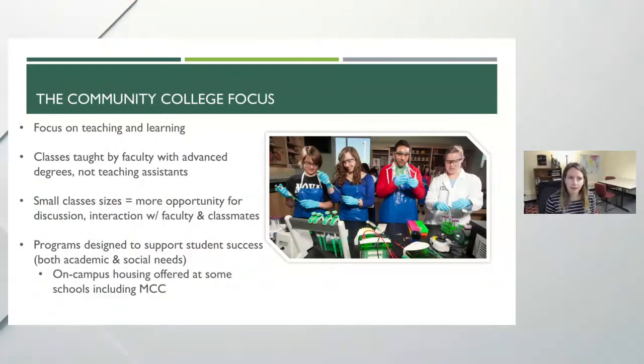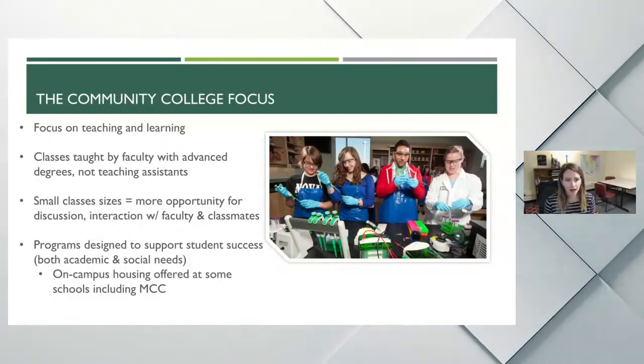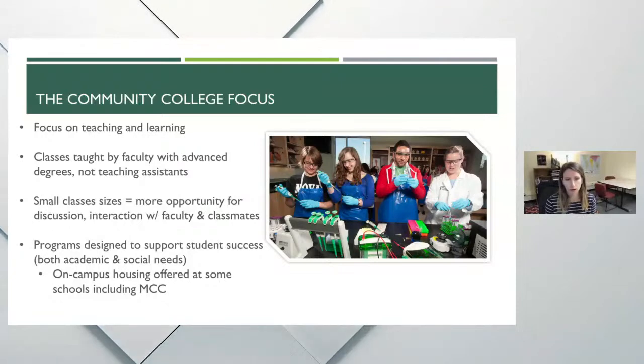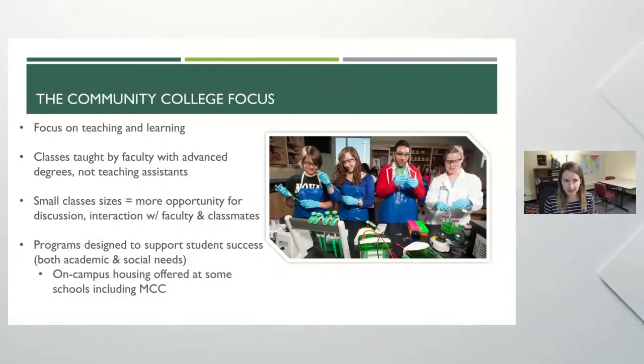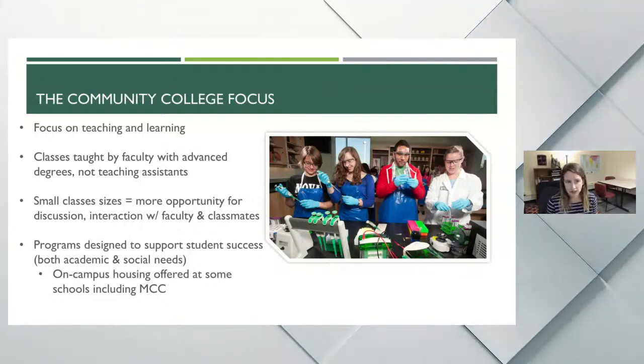So I want to talk a little bit about some of those benefits of community college at a deeper level. The community college focus is really on teaching and learning. A lot of times community colleges, some are very large, but the majority are smaller than you might think of when you think of a typical, especially public, large university in the United States that might have 40,000 students in it. Community colleges really focus on teaching and learning. Classes are taught by faculty, professors with advanced degrees. They're not taught by teaching assistants.